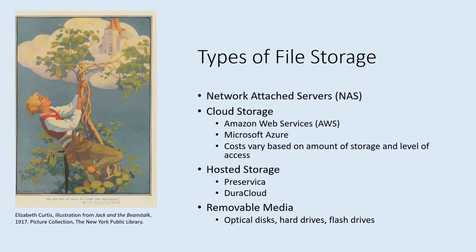Network servers, which you may see written as network attached or NAS network, are server systems that consist of networked appliances that contain one or more storage drives. These are physical drives and usually kept in a room on site of the business. Cloud storage basically means that your content is stored on the internet. Examples of services include Amazon Web Services and Microsoft Azure.